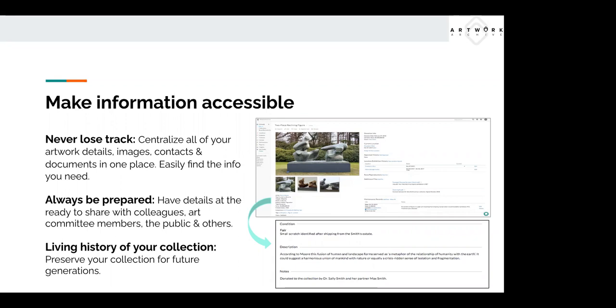By centralizing all of your project details, images, and documents in one place, you can easily find and share that information. Plus, it's not just the artwork details like title and artist name that are important. There are also key documents that should be with the artwork, like condition reports, appraisals, donor letters, art records, etc. This all proves the value and authenticity of the artworks and also ensures the art story and narrative will be preserved for years to come.